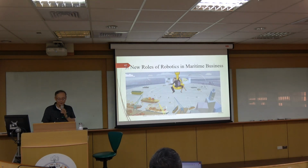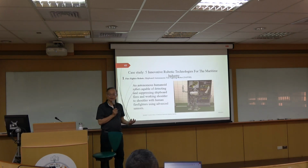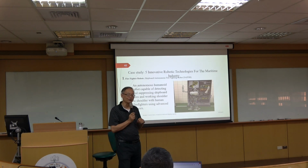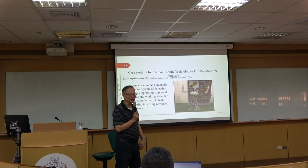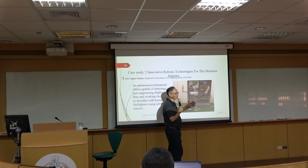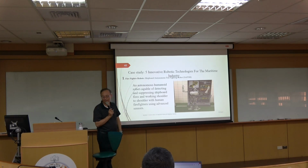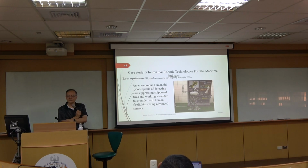How about new robots in the maritime? Yes, first one, you can see here. This is a firefighter robot. Yes, because sometimes, you know, if your engine has a fire, right? So you need someone to extinguish the fire. But sometimes the temperature is very high, so people cannot approach. So if you use this kind of robot, they can extinguish the fire because they can endure very hot temperature. That is very important. Very important? Yeah, because too much firefighting means loss of life. I mean, for ship, right?